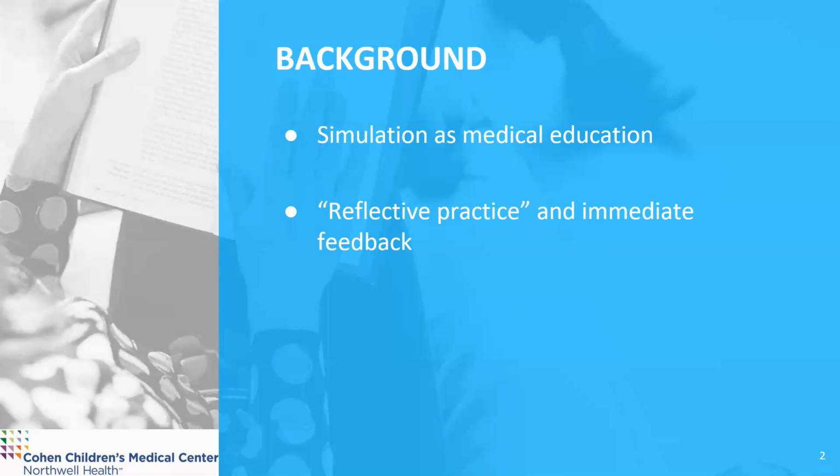Medical simulation education places learners in real-time scenarios and reenacts a realistic working environment. It helps boost confidence and reinforce skills through reflective practice, where participants identify their own actions, reasoning, and areas of improvement through directed questioning and debriefing.